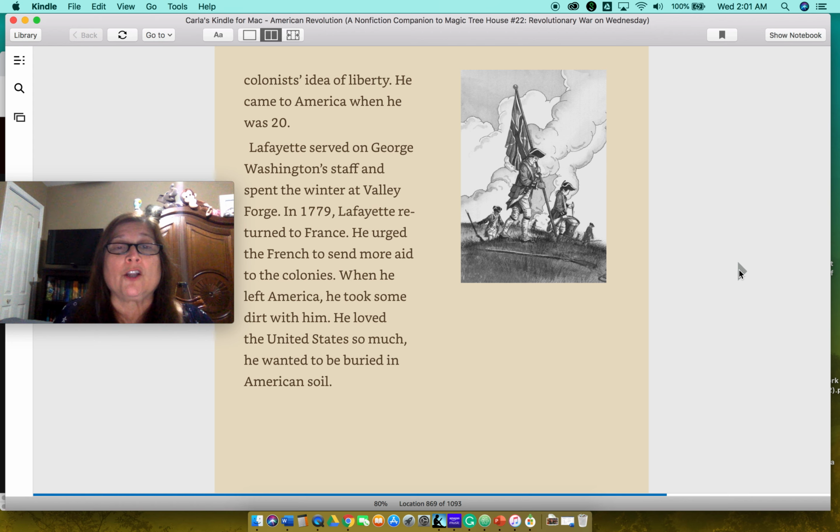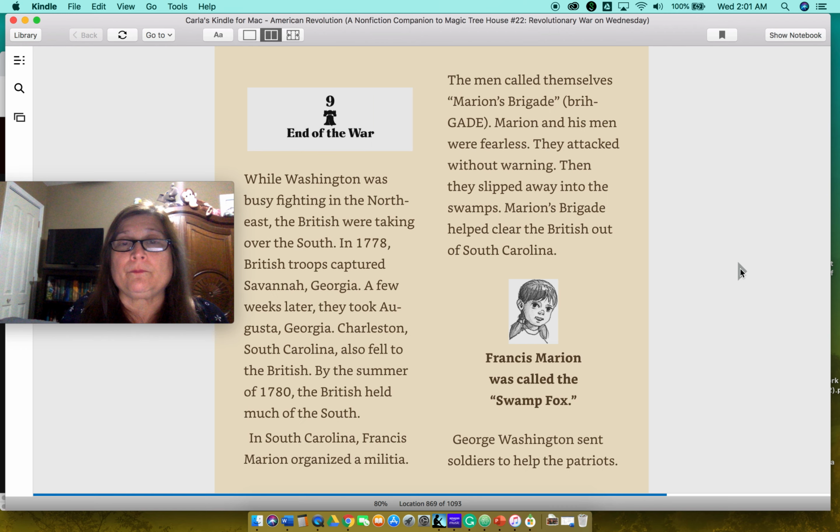Lafayette served on George Washington's staff and spent the winter at Valley Forge. Lafayette returned to France. He urged the French to send more aid to the colonies. When he left America, he took some dirt with him. He loved the United States so much, he wanted to be buried in American soil. So now the colonists have help from the French.